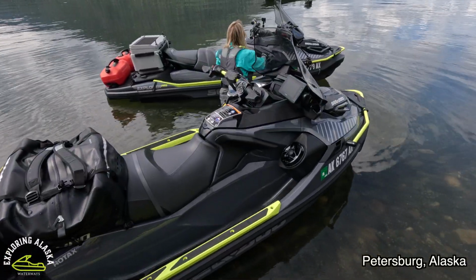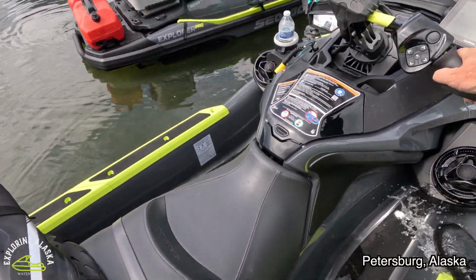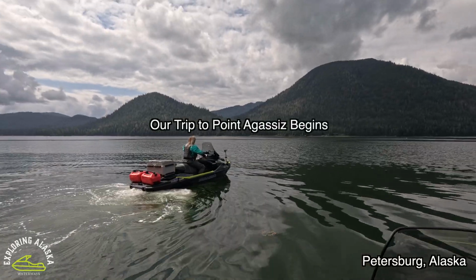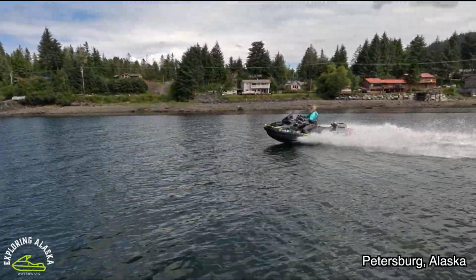Today we're going to take a trip to a location called Point Agassiz. And then from Point Agassiz, we're going to go to Muddy River. Then we're going to go to Horn Cliffs, where we're going to see Moonshine Creek and Japanese Creeks. These are all on the mainland United States. We'll start with Point Agassiz, though.